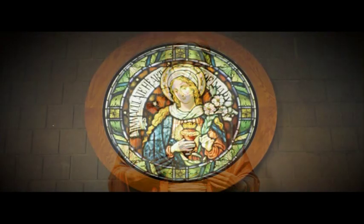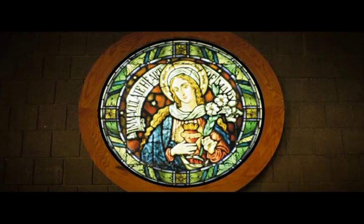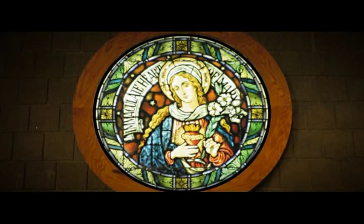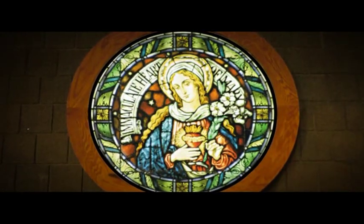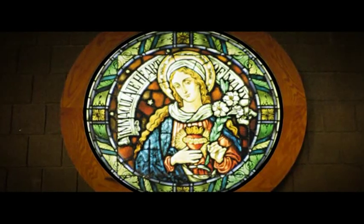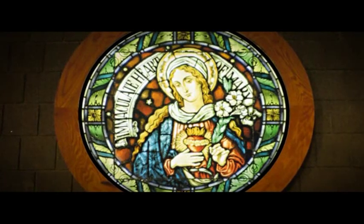The window of the Immaculate Heart of Mary in the peak of the entrance to the church was a gift from parishioner Andy Thule. The window had been reduced in size in the 1970s to fit in the daily chapel. With the renovations, the window was restored to its original condition and installed above the entrance of the church.